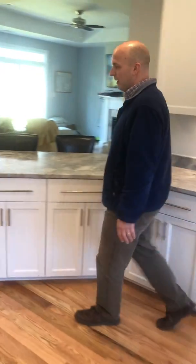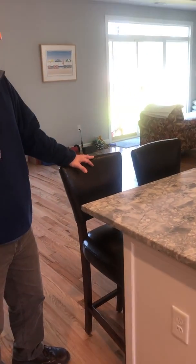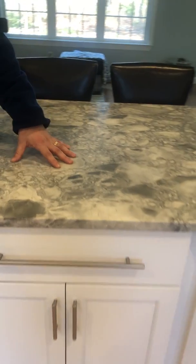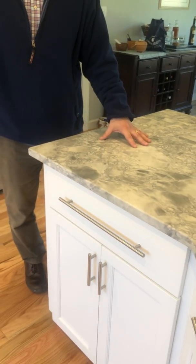And then coming around, we've got a beautiful peninsula here, the nice overhang, great family space created here on the peninsula. And so these tops here, brand new tops, are in Super White, and they're with a honed finish.